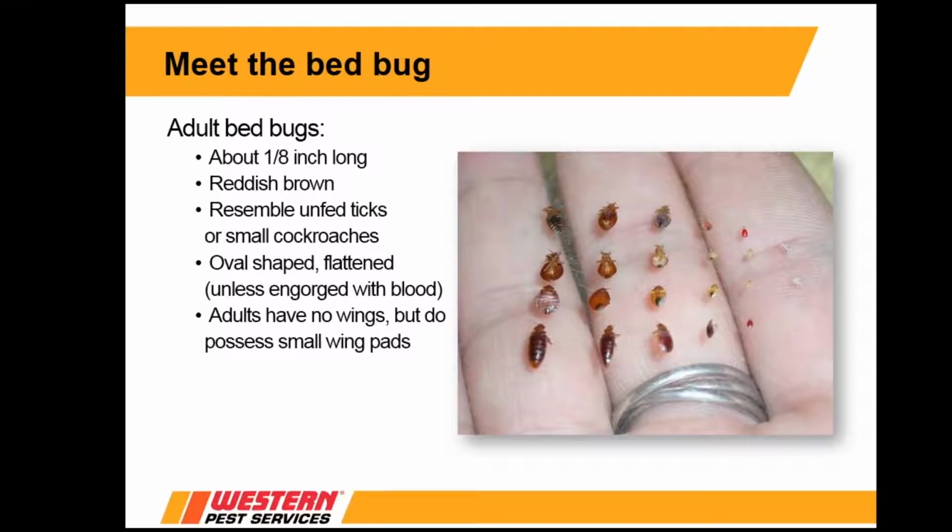So if you have somebody that says that they've got bed bugs and they see something flying, it's not going to be bed bugs because they don't fly. But they also don't jump. So if something's jumping, it may be fleas, probably the most likely thing, if someone's getting bit and something's jumping. So what I want you to do also is just remember this slide.